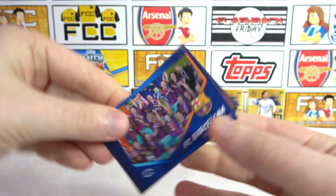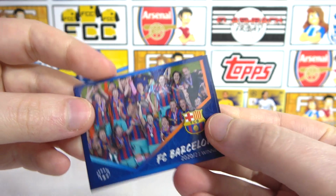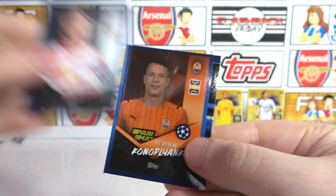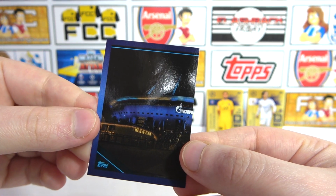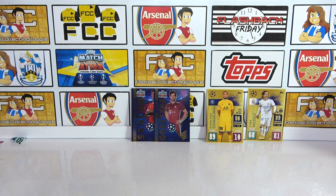Michalenko. There we go. Oh, the Barcelona women's winners from last year, beating Chelsea in the final. Some last pack magic here. Forsberg. Conor Priyanka. And oh no, we've got that side. Yeah, we do have it. I think it is the Zenit Stadium. But that is it. There we go.